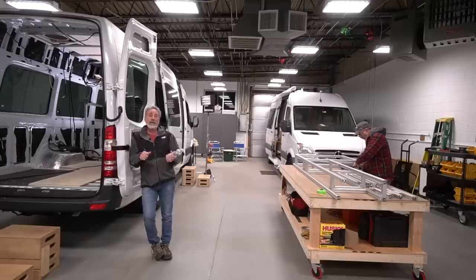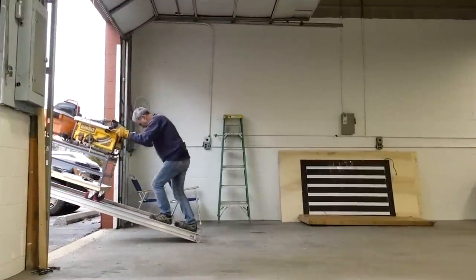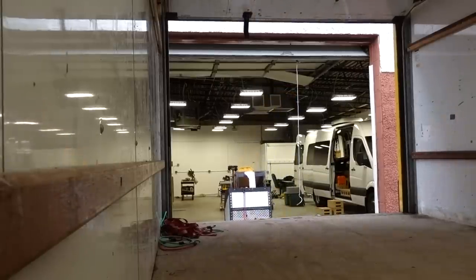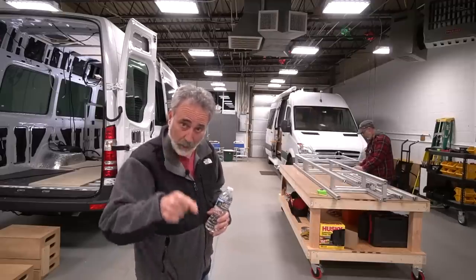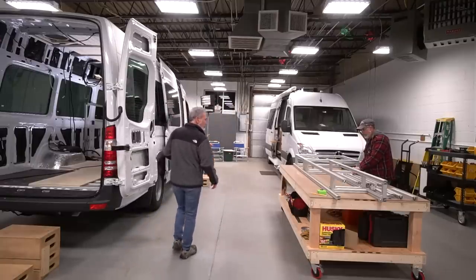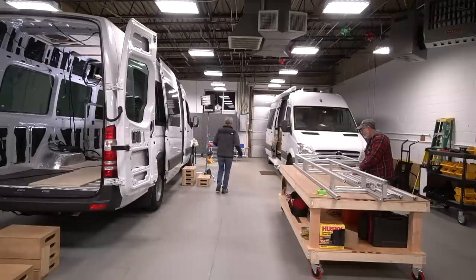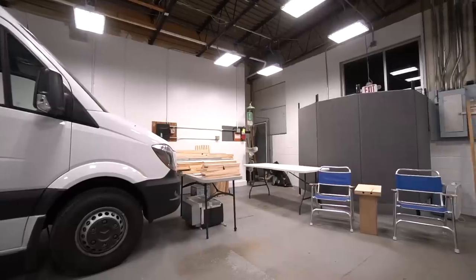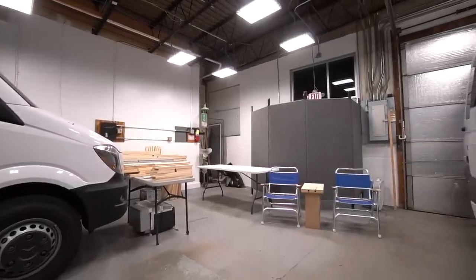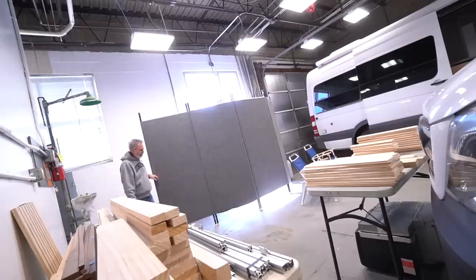Of course, unloading here was much easier. I took it slow and cautious. No issues. Let me give you a tour. Let's start up front. This area, what I would consider a dead area. Obviously, we got the entrance here.